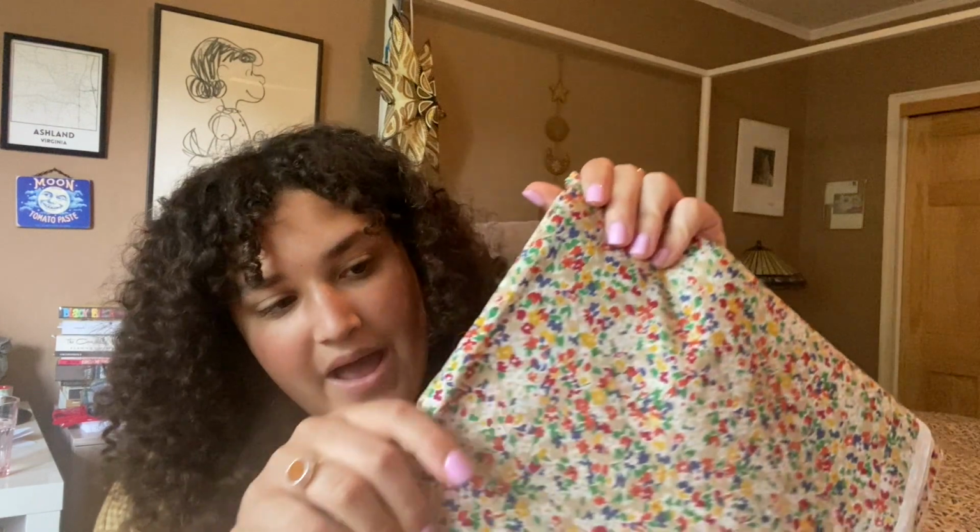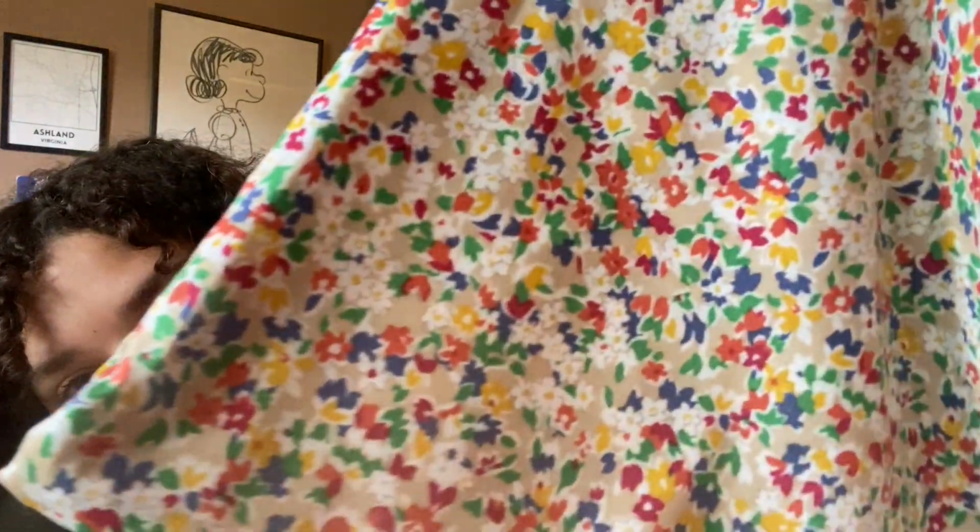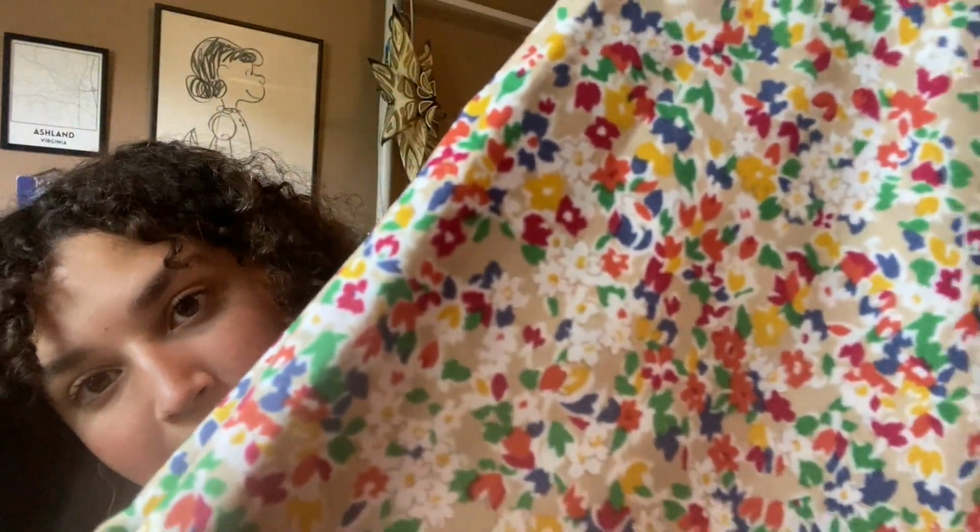Here's the fabric for the next piece that I want to make. I want to make the Orchard dress by Vivian. I can't remember her last name, but I will link it. This is a lightweight cotton, I think. Yeah, it is. That I also got from Stone Mountain and Daughter, but I got it in person as opposed to this, which I ordered online.